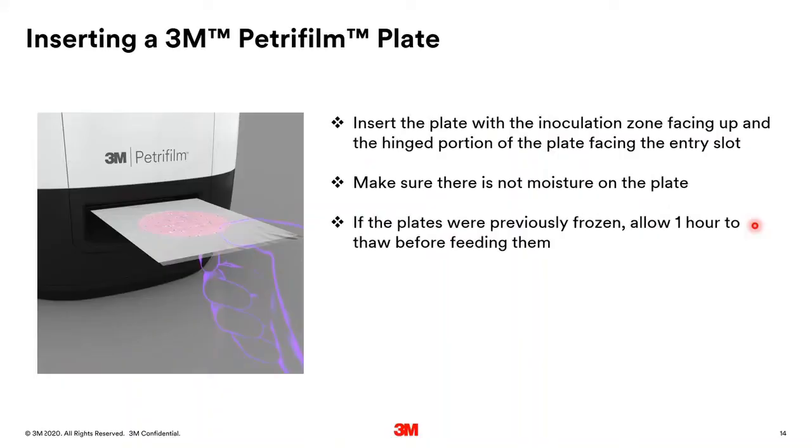So basically, you insert the plate with the inoculation zone facing up and the hinged portion of the plate facing the entry slot, okay? That means you put the Petrifilm in, the camera is on the top part. It's going to take a photo from there onto the plate. You must just make sure that there's not excess moisture on the plate. And I'm not sure if many of you know this, but you can actually freeze Petrifilm and look at them again later. But if you want to read them again in the Petrifilm plate reader, you must just allow for them to thaw before feeding them in again.